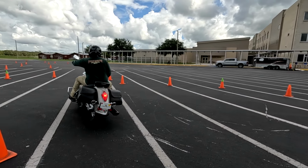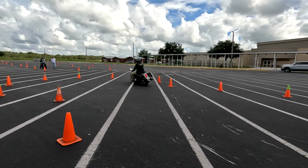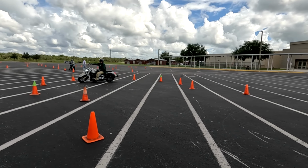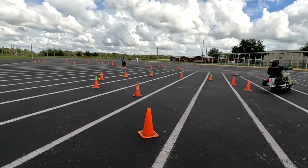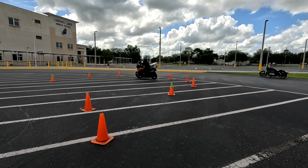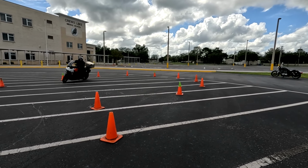So while they're going through this, I'm yelling, turn your head, look here, because those green tip cones are the ones you have to focus on, and you should actually ignore all the other cones. If you start looking at every cone that's in front of you, you're going to start knocking them over.